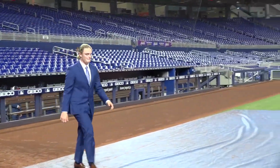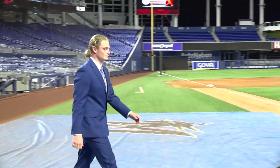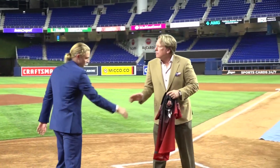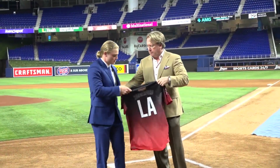Representing Louisiana, a pitcher out of Converse High School. He'll be pitching in innings 9 through 12. Jacob Hungerford.